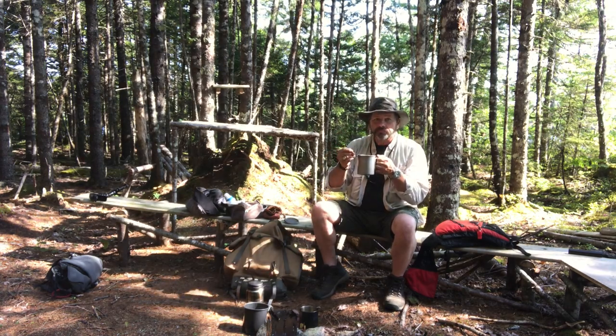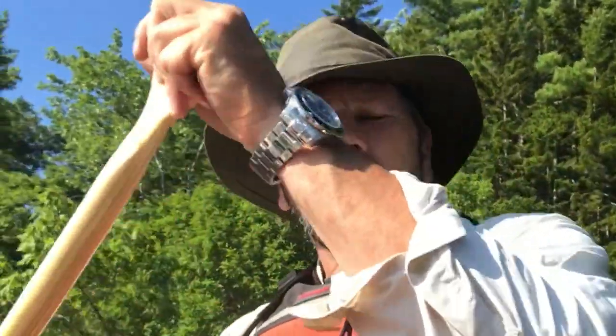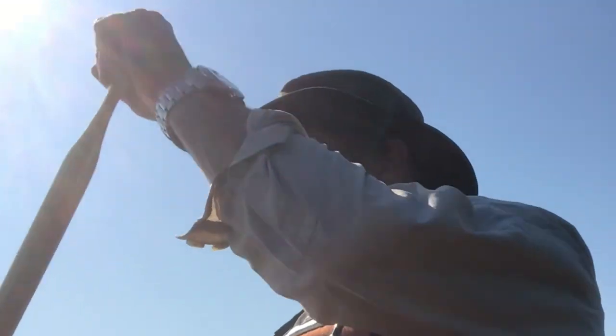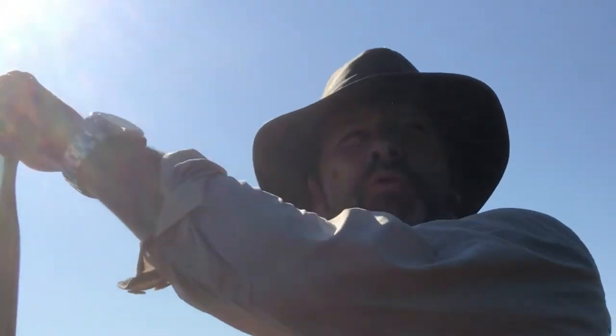Okay, finish this up, pack up. Well, back on the water. I was very, very pleased to find this little spot. It's great when you can come out here and have a little designated area that you can call your own. Even though it wasn't a camp that I necessarily put together, it was a great little find, and I'll be looking forward to coming back to this beautiful spot.